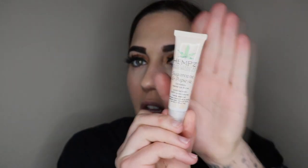Lips today, I'm going to be starting out with a Hemp's Sugarcane and Papaya Exfoliating Lip Balm. I actually really like this. I tried it for the first time yesterday. It has little sugar crystals in it.